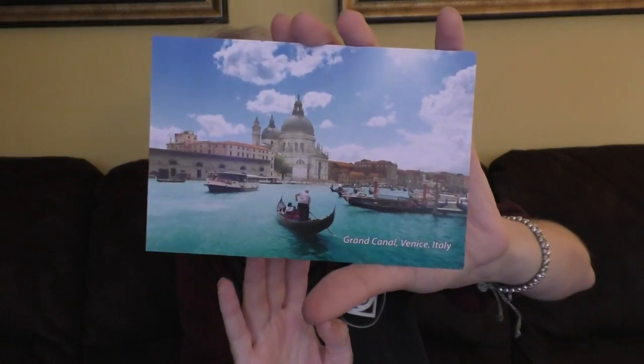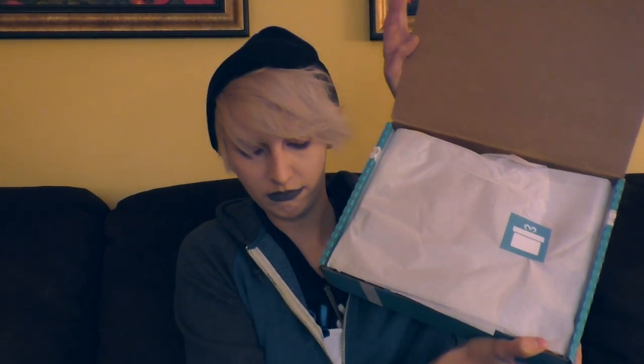So Treats was very, very kind and they sent me another box, but this time from Italy. This is the postcard. It's very, very pretty. It's from the Grand Canal, Venice, Italy. It says, ciao from Treats. This month's treats come from Italy, a beautiful country known for its cuisine, fashion, sports cars, and being home to some of the greatest artists and designers in the world. So it says there's something in this box for everyone. We can't wait for you to dig in and try these treats. Sit back, relax, and enjoy.